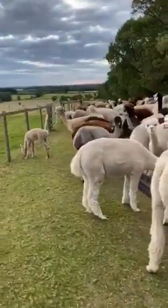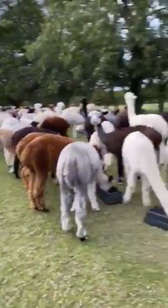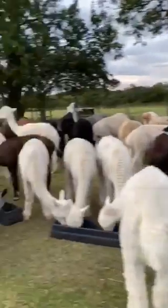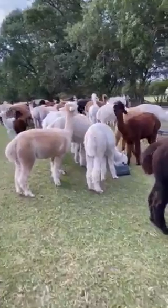This is a group of girls with some of their babies. So alpacas originate from South America. However, they're very happy here in Northumberland.